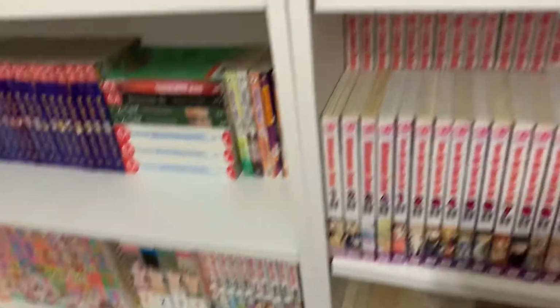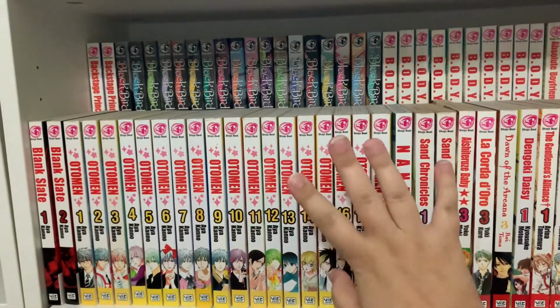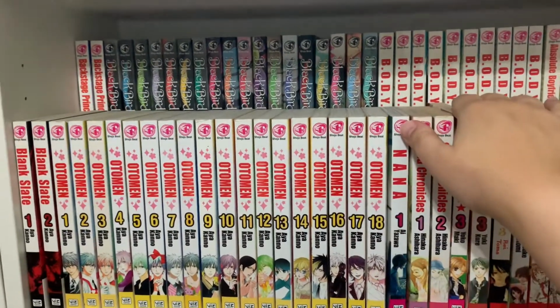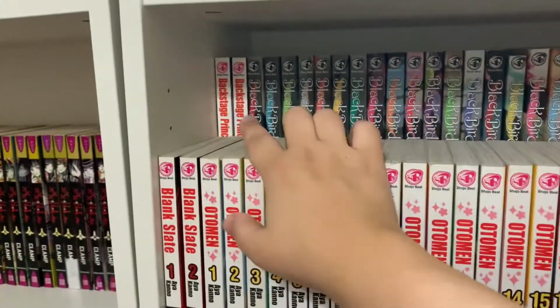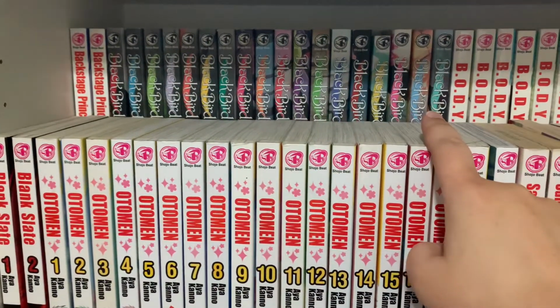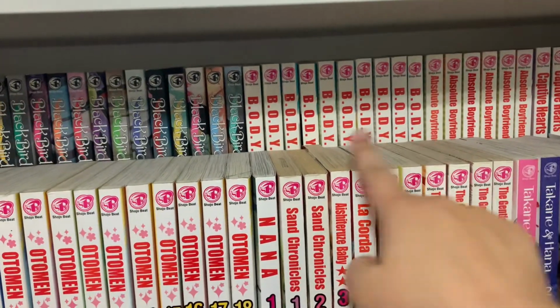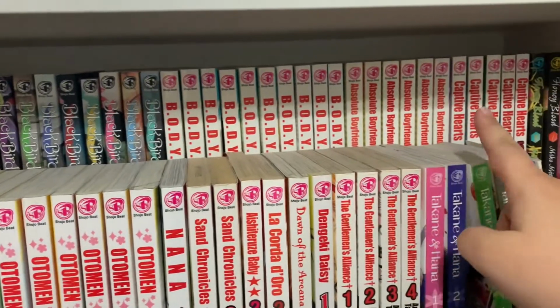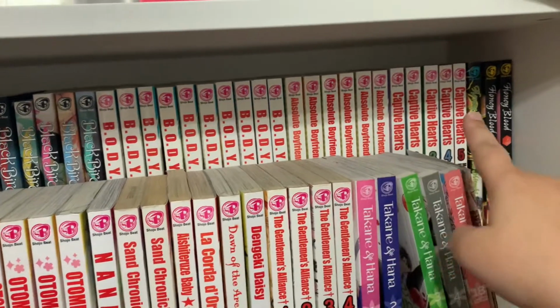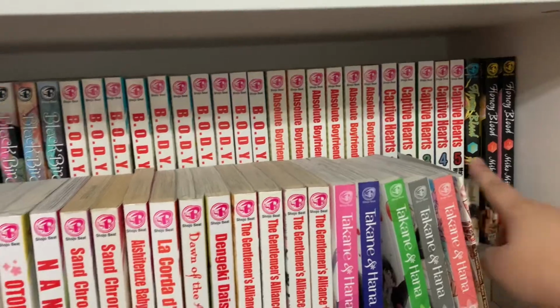Okay, so from down there, now we're going to move to up here. And no, I'm not moving these books out of the way. I'm just going to tell you what I have from back here, and you're going to take my word for it. So back here, I've got Backstage Prince. I have all of Black Bird, all of Baby & Me that they actually made. I think there was 15 volumes, but they only did 10 of them for some unknown reason. Absolute Boyfriend, all of Captive Hearts, and then Honey Blood 1, 2, and 0.